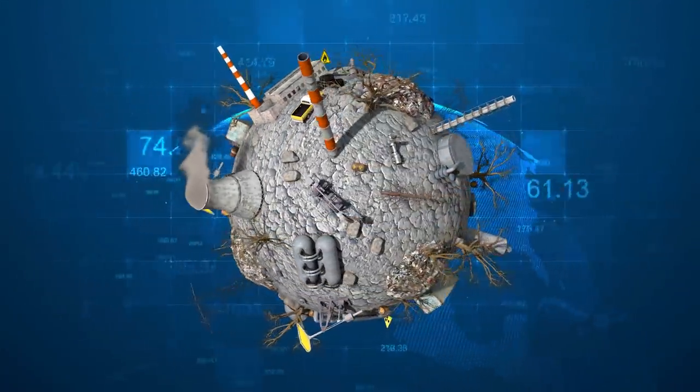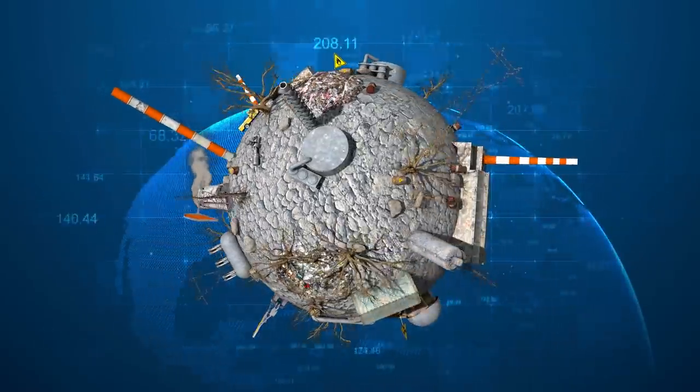Noodle, and it is up to you to help save it. One of the simplest tasks you can perform on your mission to save Earth is to recycle.